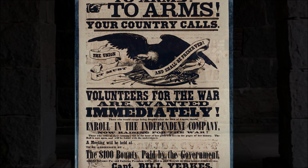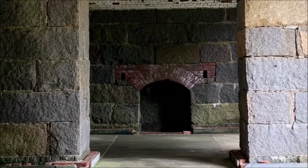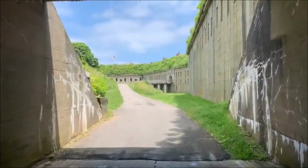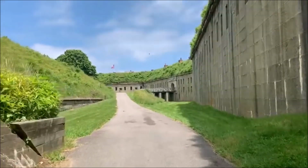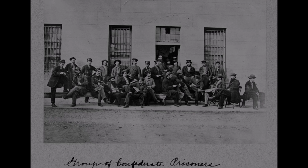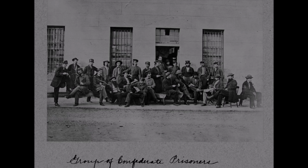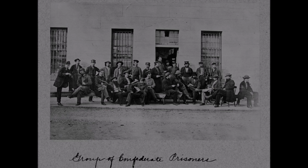But no doubt the thing that Fort Warren is most known for during the war is that it was used as a Confederate prison, or as some would call it, a prisoner of war camp. The first Confederate prisoners were sent to Fort Warren in October of 1861, which included 155 political prisoners and over 600 military prisoners. It is also well known that sometimes the Union Army would actually lock up some of its own citizens in Boston if they thought they were sympathetic with the Confederate cause.